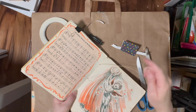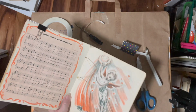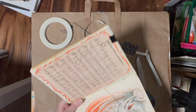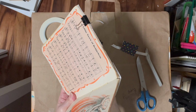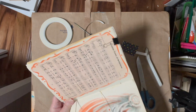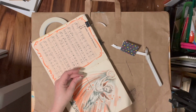leave some of the middle tail out. I'm going to go down through the middle one again. Make sure you keep part of it out. And then I'm going to come up through the bottom one. Up through the bottom one. And then I'm going to tie it in the center.